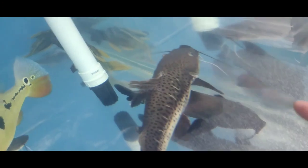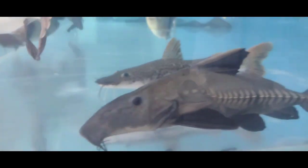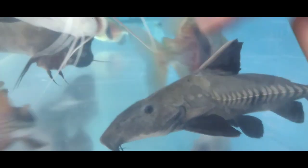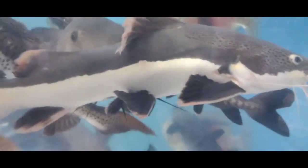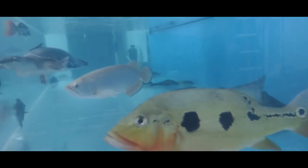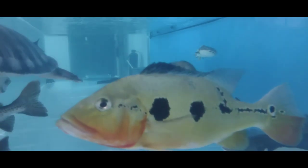Yeah, this guy doesn't want to move. All right, let's get it from this side. It looks like a ripsaw, or it could be the same one that we saw over there that looks like a giraffe catfish. Oh, no. It's different. This one has like a ripsaw. And that one is a ripsaw. And then we got, I don't know which peacock this is, but look how beautiful that peacock is.